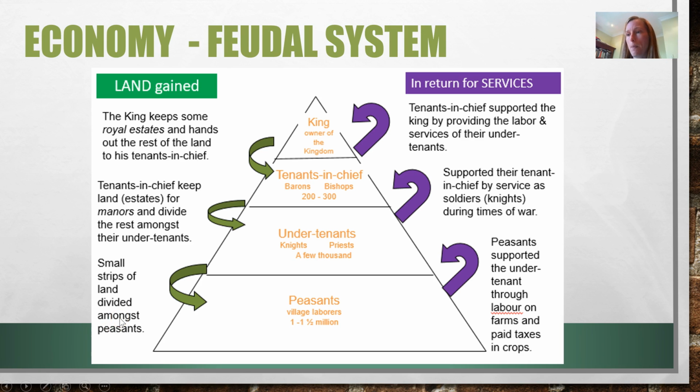Now, the economy was based on what was called the feudal system. So wealth in pre-industrial European society was concentrated in the hands of a very few number of people, and poverty, as I've just said, was quite common. Now, we can see here this triangle, and it shows the different classes of people that existed in medieval society. Obviously, at the top we have the king, and then underneath them we have the barons and bishops, or the lords, and are those people who are high up in the church. And then under them we have knights and priests, only a few thousand of them. And then underneath we have peasants. So in England we might have had something like 1 to 1.5 million peasant farmers.